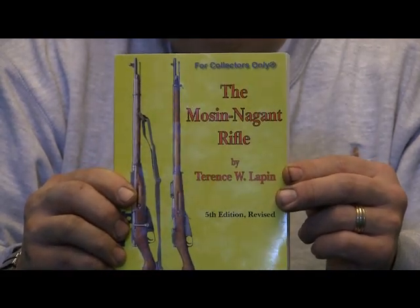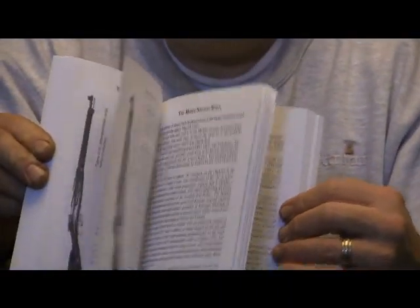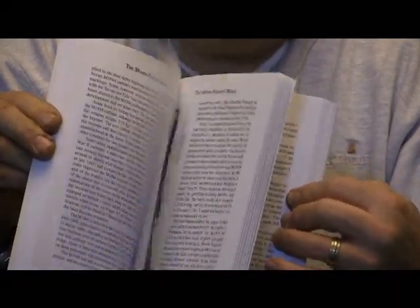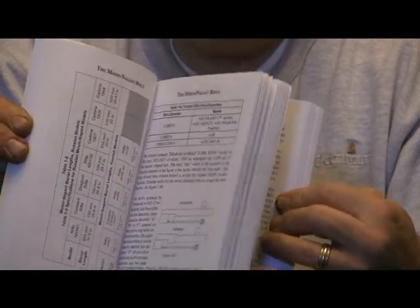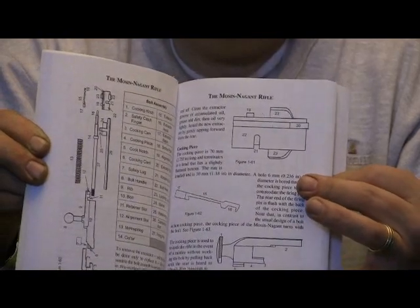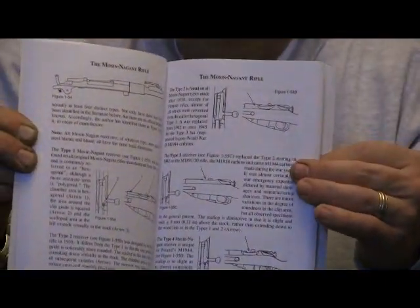It's still under $25. It's got a lot of information, does the history of the gun. It does an awful lot on the Finnish rifles. There's a ton of information on the Finnish modification in the guns. And you go through here, it lists them historically, has some photographs, it'll give you diagrams, the parts, okay, real detailed information about the gun, how it works, how it was designed.